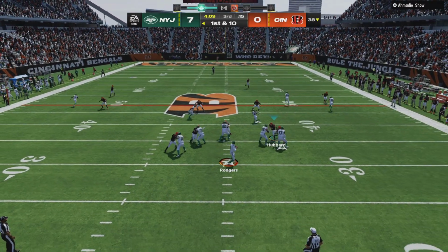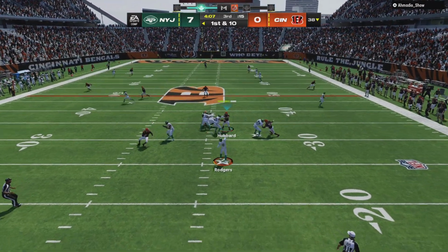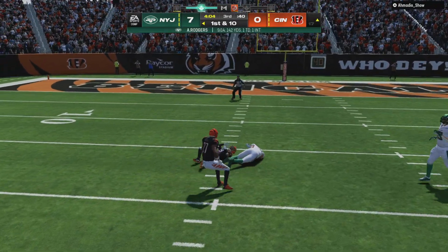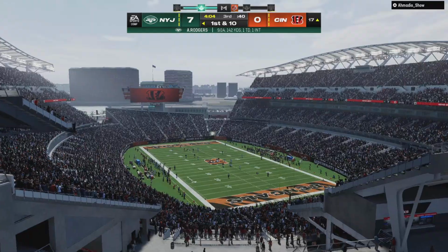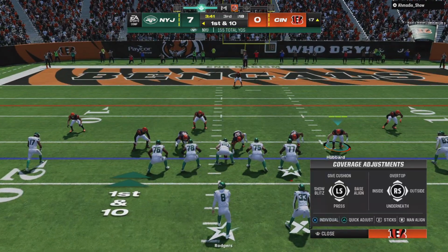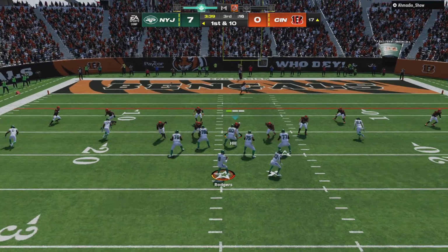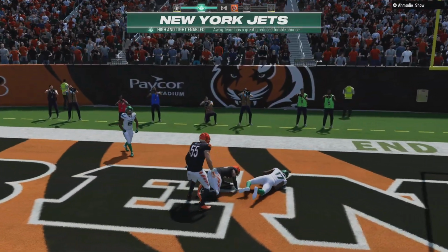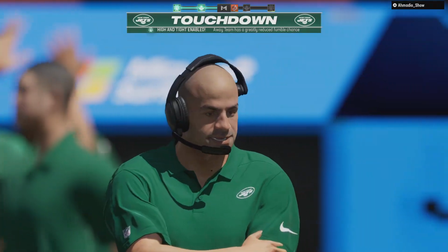Rodgers going to throw. It's caught inside the 25. Big yardage that time for the Jets. 44 yards. Into the red zone. It's Rodgers. He's got Wilson, and that's a Jets touchdown.